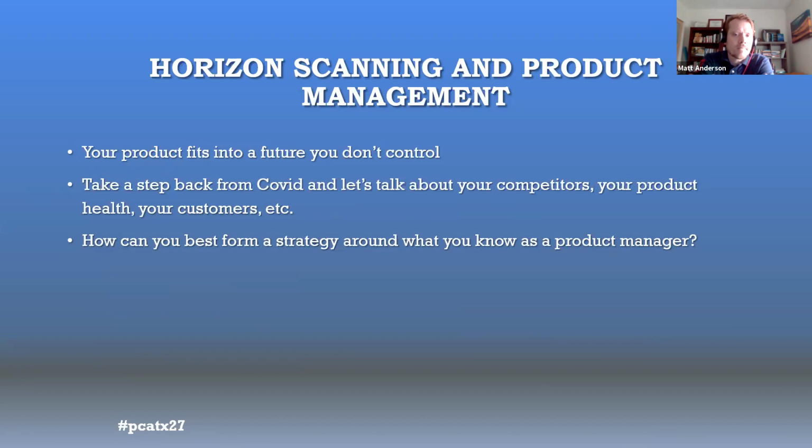We're going to look at a lot of different elements of what the future might hold for your product and where your product fits into the world. So how can you best form a strategy around what you know as a product manager? Because you're researching the world and your customers and your industries and that sort of thing. So that's what we're going to focus on. And this is where I'm going to start to go into the tool that I'm going to present today.